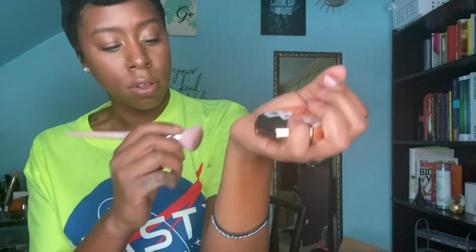Also, my arm on this part is pretty light, much lighter than my face. My face is already done, so I can't put it on there. But I do like the way that it feels. It's very lightweight, like I said. Very blendable. I'm here for it. Okay. So that's the cream.